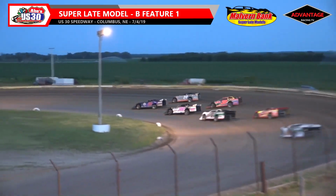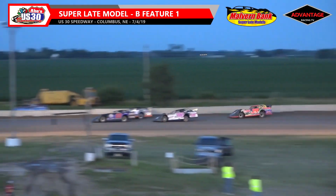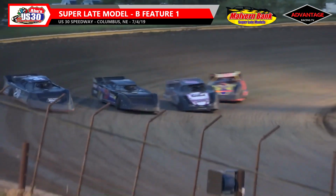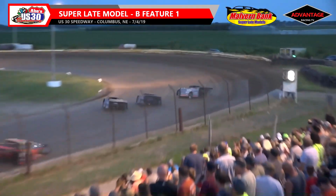Only the top 2 make the big dance, so let's get to it. Off of turn number 2, Jason Wallace is going to have the half car length advantage over Reese Vaught. Vaught with a good head of steam down the back straightaway. He'll pull even with Wallace as they enter 3. Vaught gets that top shelf dialed in. 3 wide for the lead off of turn number 4. Reese Vaught leads lap 1.